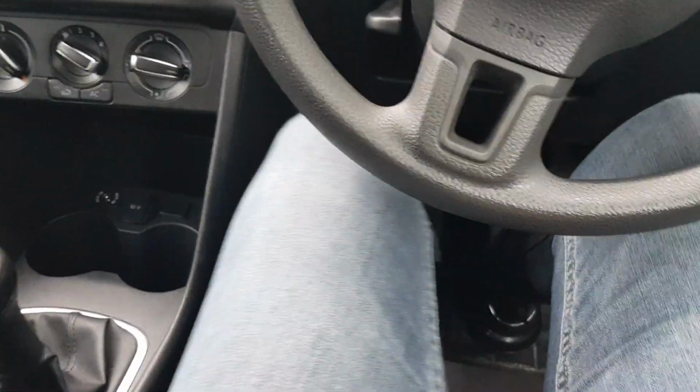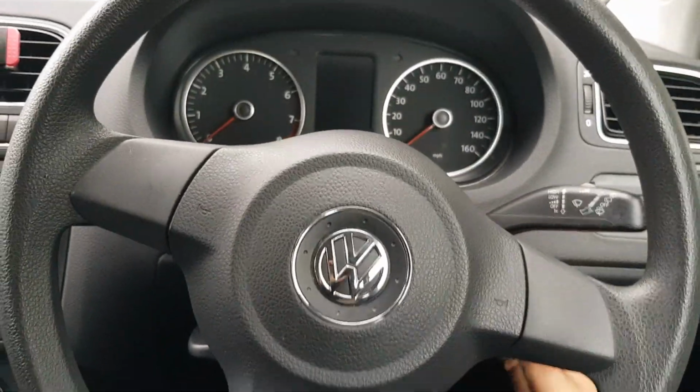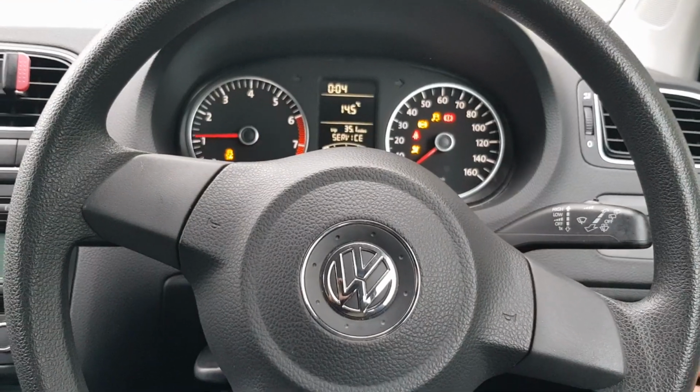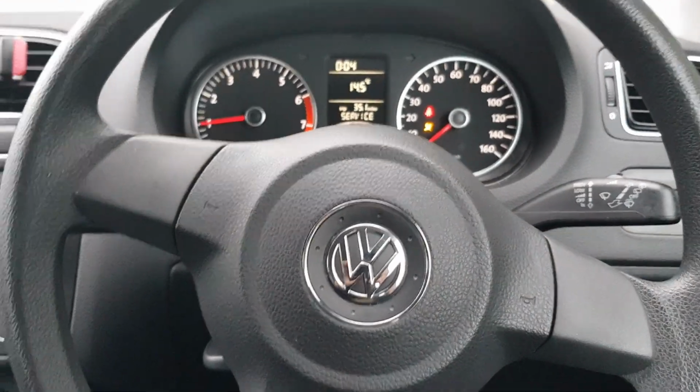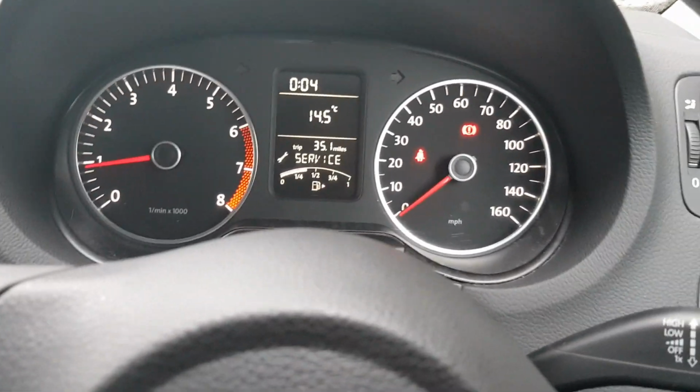Make sure handbrakes on. Alright, you ready, guys? Beautiful start, guys. Okay, so it does need the service, but that's fine.